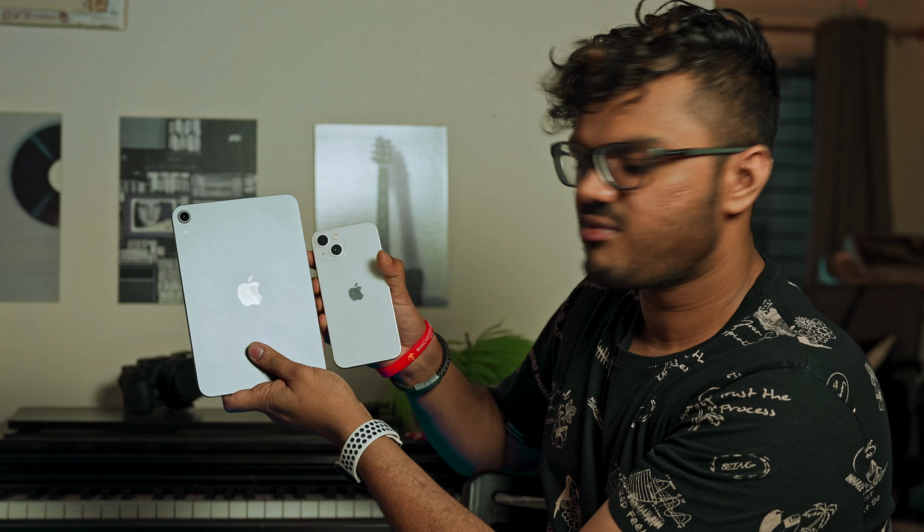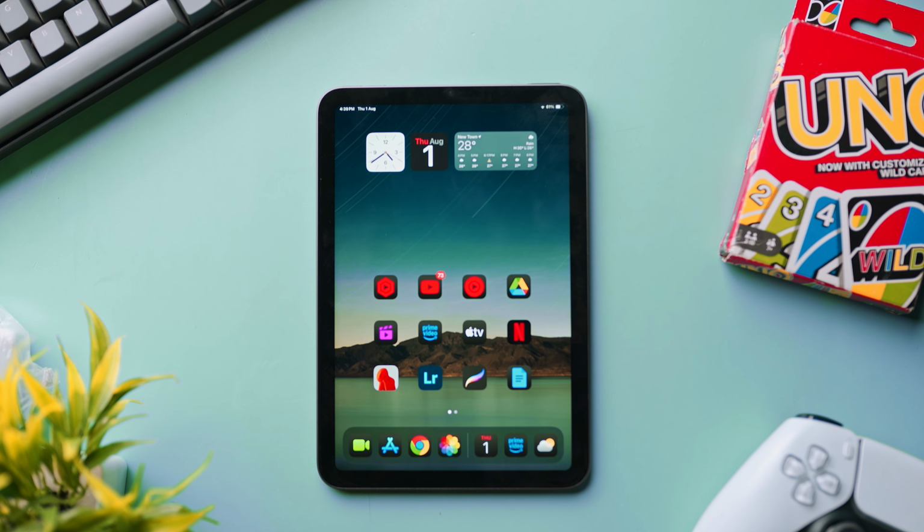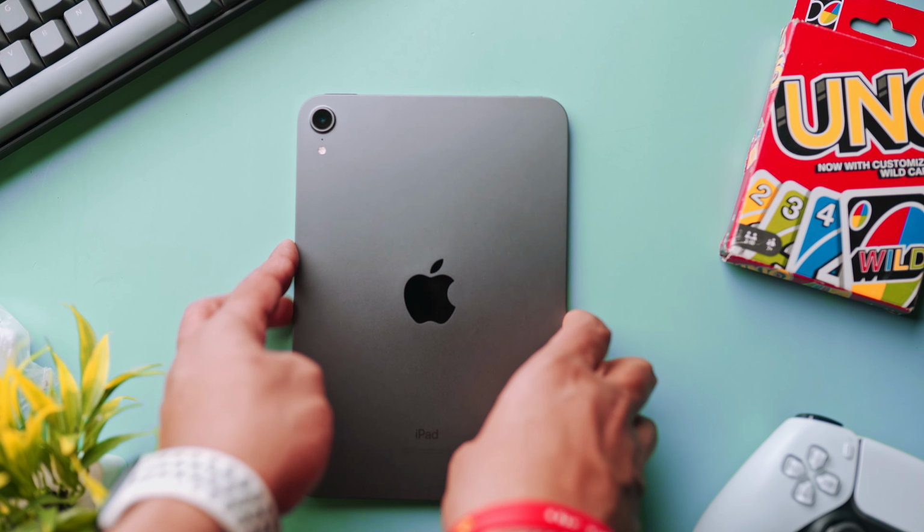Alright, the next one has more of a niche audience. If you're someone who prioritizes portability over everything else, then let's talk about the iPad Mini. And also, this is the most underestimated iPad. It simply packs so much power in such a compact size. This is Apple's smallest iPad.